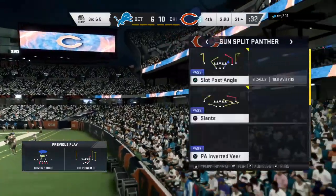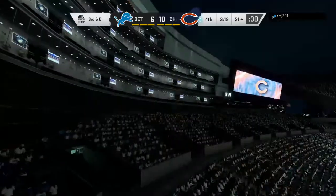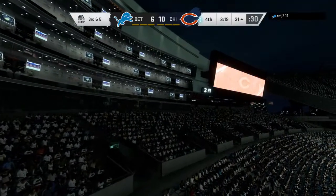So where'd all that running room that he had in the first half go? Because it looks like it's drying up a little bit here. Someone made some adjustments, it appears, at least on this drive.